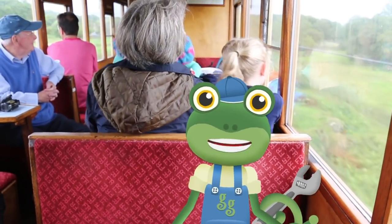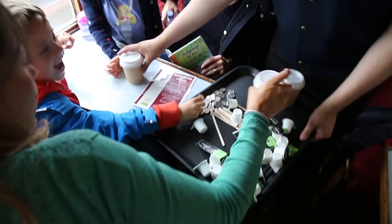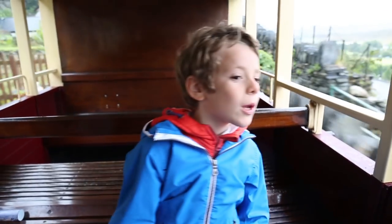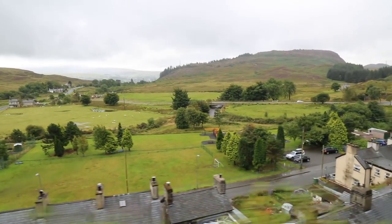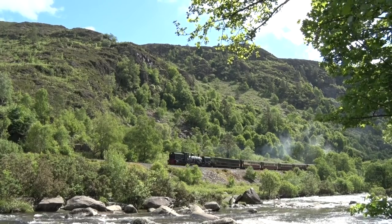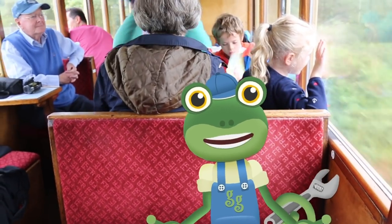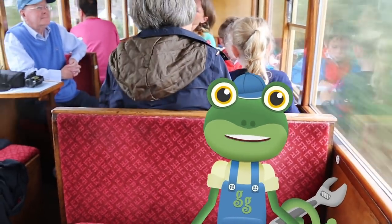These old-fashioned carriages are very comfy, and you can even get yummy hot chocolate served straight to your seats. This train is the best! Just look at the amazing views out of the windows as we steam our way through the Snowdonia Mountains. Wow, it's beautiful here! We're all very clean and comfortable in here. But I wonder what it's like for the driver in the cabin up front.